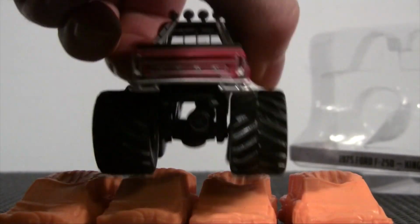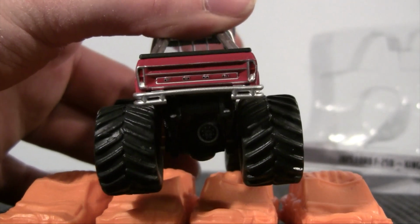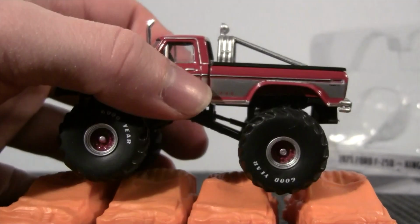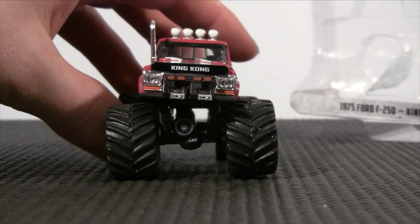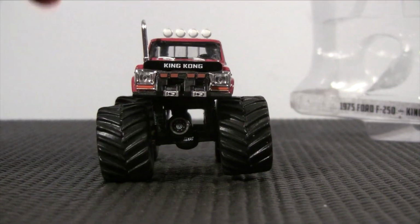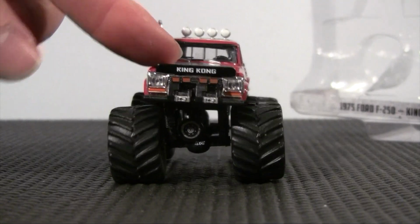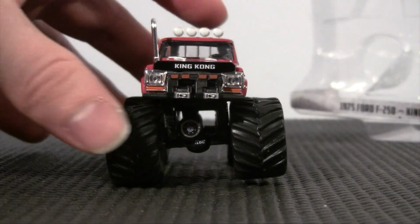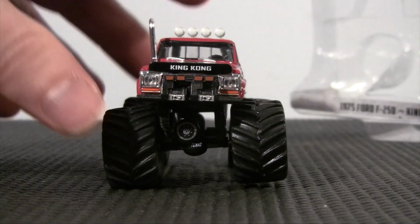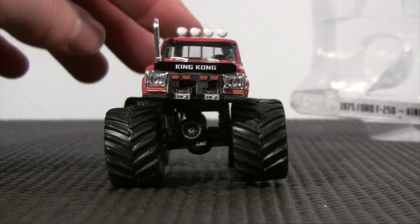Let me go to the back of the truck. There we go. That's what the tailgate looks like. And on to the other side. I noticed that the body of King Kong, or the axle going across, maybe it's more the axle going across, is bent, but it looks like the body is bent the other way. I got one that is a little bit cattywampus, if you want to say.